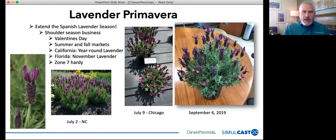And just one other thing, I wanted to talk about the opportunities. I had mentioned those already, where it might be year-round. You can see those timings, the July 2nd in North Carolina, that was on a 90-degree day, and they'd had a number of 90-degree days and a lot of rain. So these have super good rain tolerance. And we even had some plants in our trials that we brought inside to see how long they would hold up, and they held up surprisingly well. I think we got about 4 weeks as an indoor plant on that lavender on the right. So that was quite exciting to see as well.